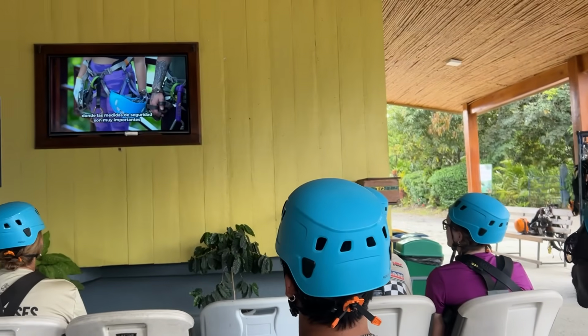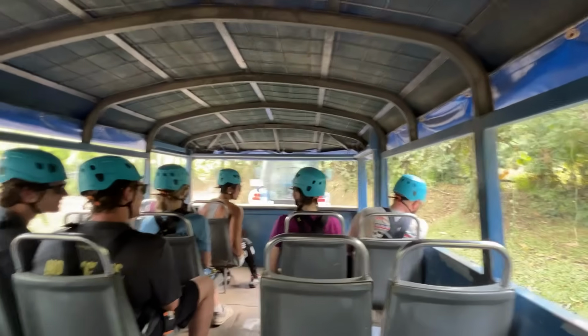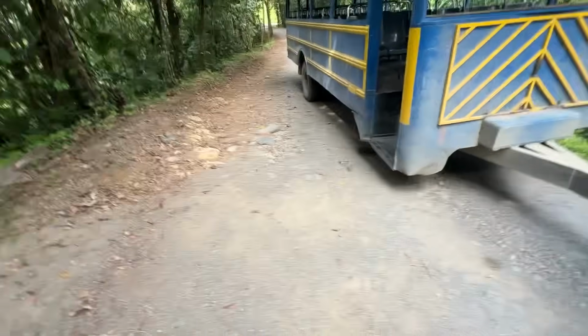Your security rules are very important. Our staff, facilities, and equipment are trained and certified. You take like a 20-minute tractor ride up. It's pretty unpleasant. The roads are like all rock and stuff. Think about turbulence multiplied by like 100, but you're on the ground, so you probably won't be scared.